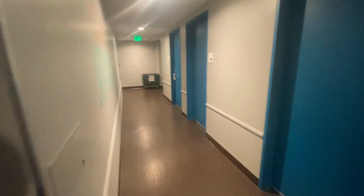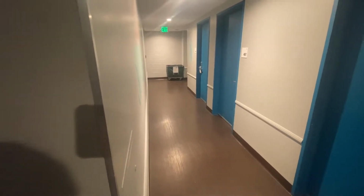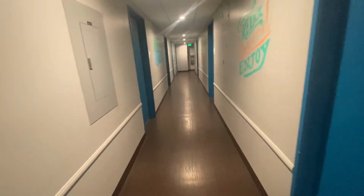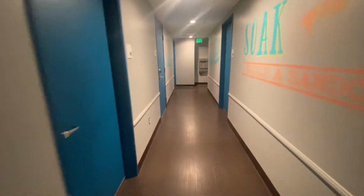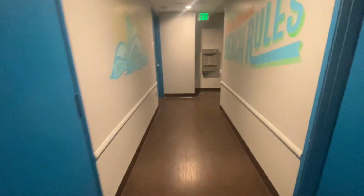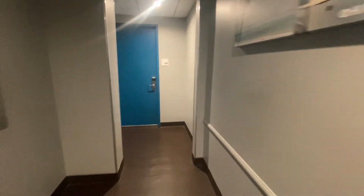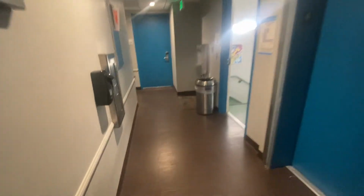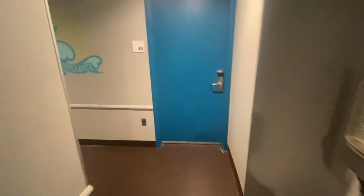And then we're out in the hallway again. And over there is one of the laundry baskets where you put your sheets and the covers for all your bedding when you check out. There's also some in the bathroom, and also I think in some rooms, at least in the 10 people shared. But yeah. Here is a water refiller, I guess you can call it. And that's about it for this floor. And also there's a staircase.